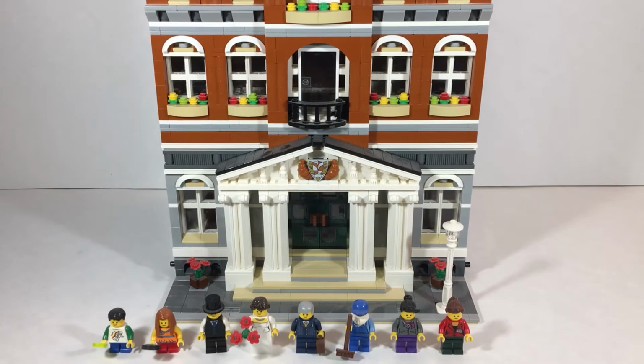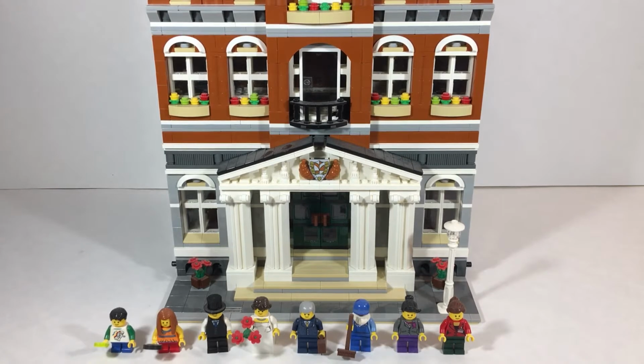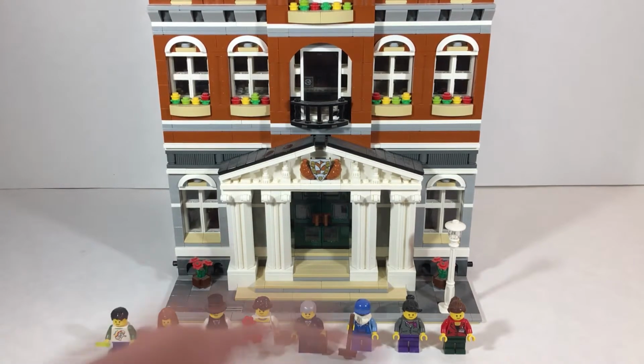This is the tallest modular set, and when it came out, it came out for $200. I know I didn't mention the price of the set I just recorded, the newest modular, the bookshop. I finished recording that almost an hour ago, but now I'm just moving on to this one.